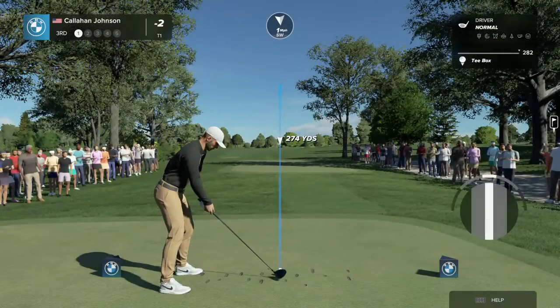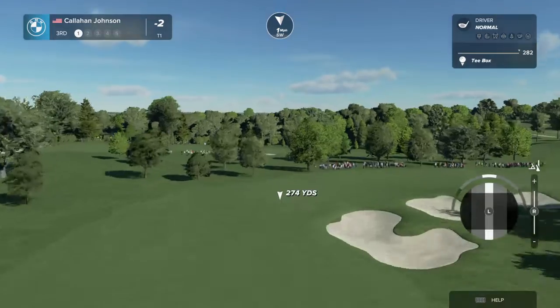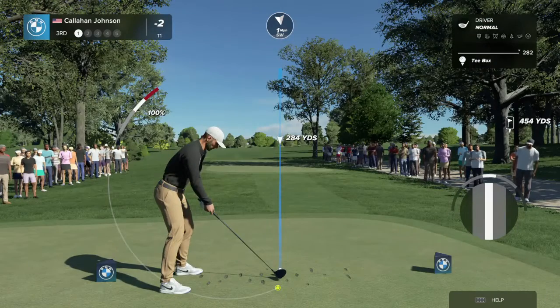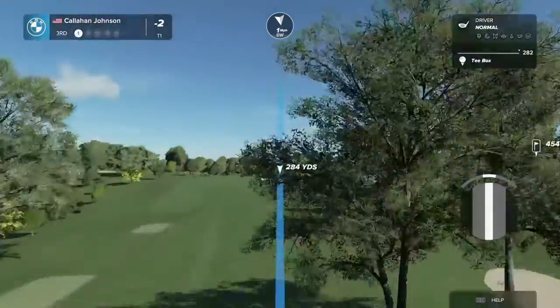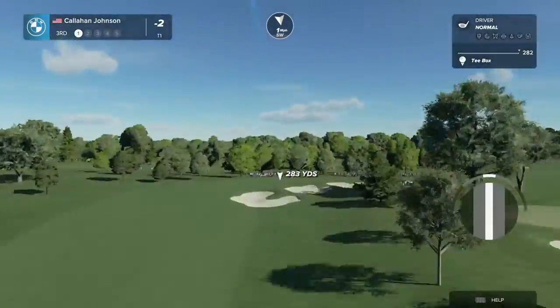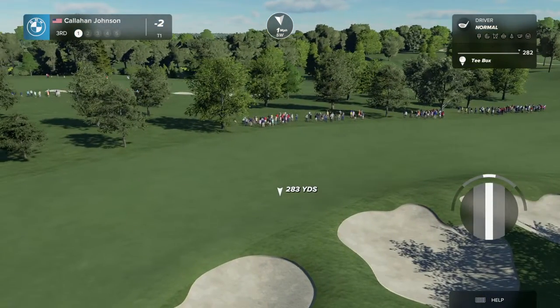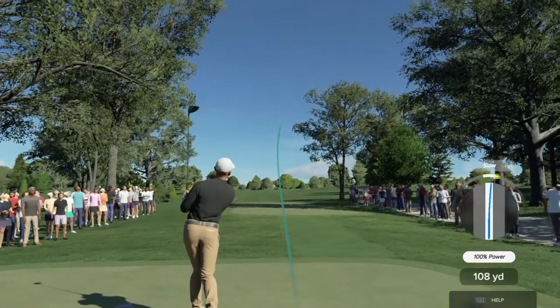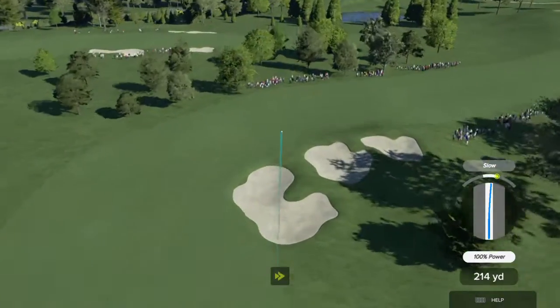Now we head to the first of the par fives in operation, the third hole, Rich. Big hitters will be able to take advantage and drive it over those bunkers down the right-hand side, leaving a very straightforward and basic second shot back up the hill. Well, I could watch that swing all day. That's beautiful.